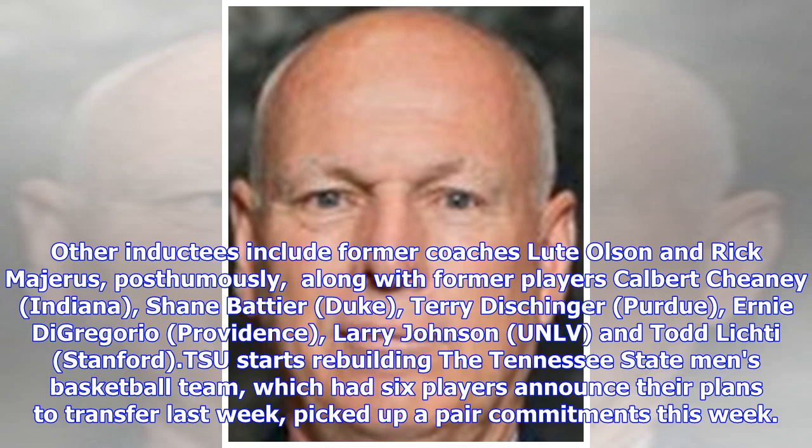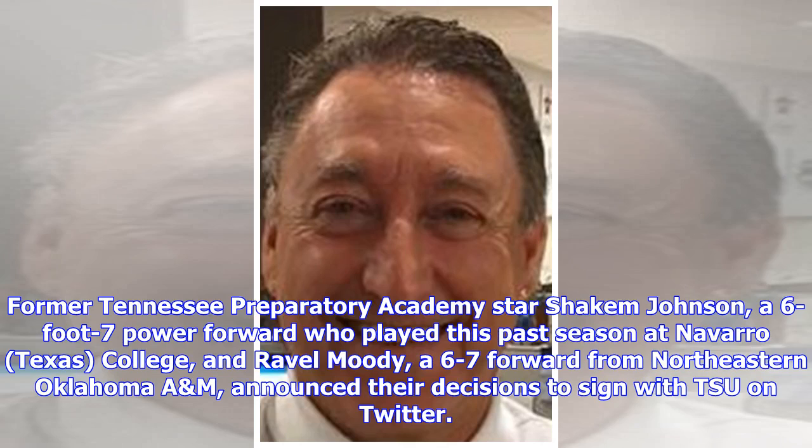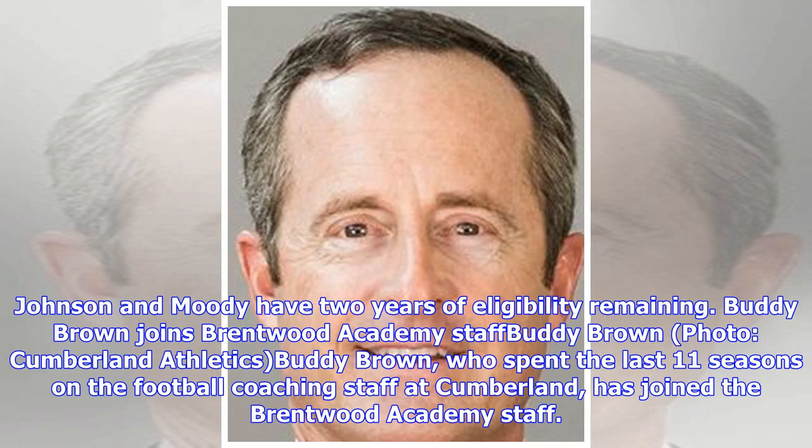Tennessee State's new coach starts rebuilding the men's basketball team, which had 6 players announce their plans to transfer last week, and picked up a pair of commitments this week. Former Tennessee Preparatory Academy star Shaquem Johnson, a 6'7" power forward who played this past season at Navarro College in Texas, and Ravel Moody, a 6'7" forward from northeastern Oklahoma. Johnson and Moody have 2 years of eligibility remaining.